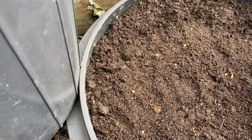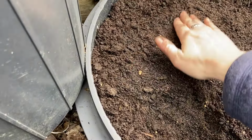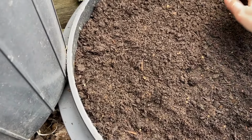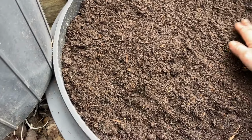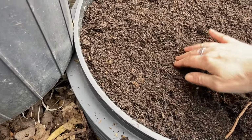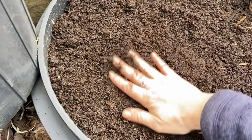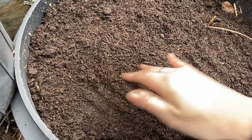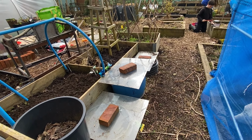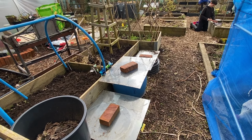So I'm just sowing those, giving them as much space as I can, kind of pushing them into the ground and making sure they're all covered. And then I'll just water these in, and again, I'll put a Perspex sheet on top and a brick on top of that. And that will hopefully make a lovely little growing environment. I'm just removing a little branch there, little twigs that had got stuck under the ground. And here we are. So there's the three little pots with their bricks and Perspex sheets over the top.